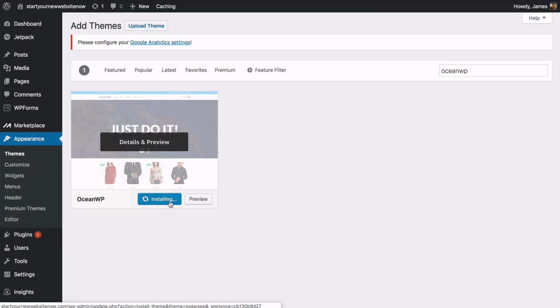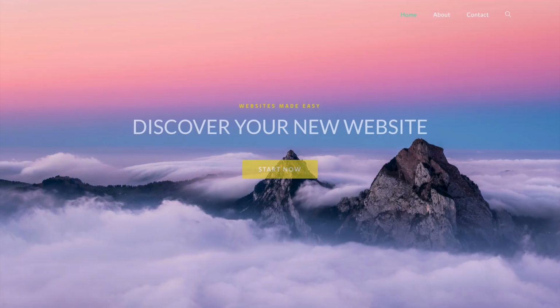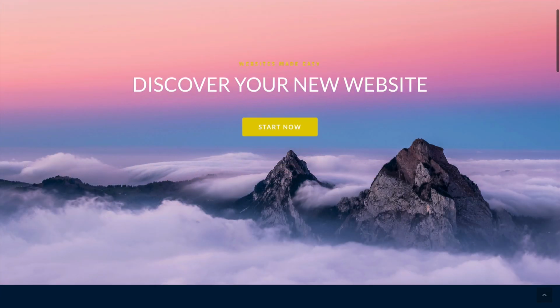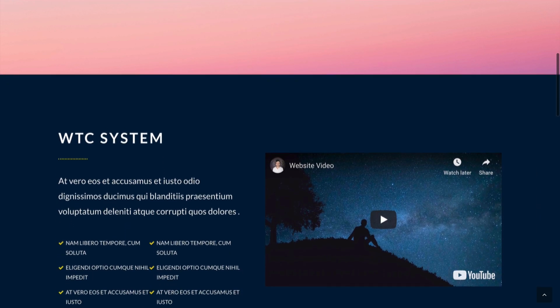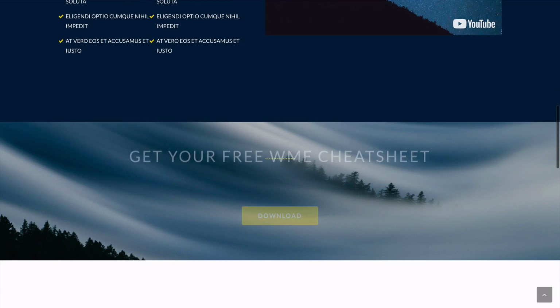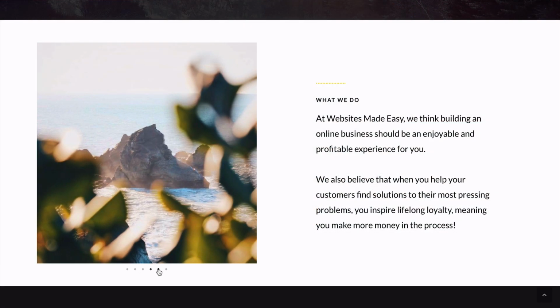Now all you do is click on Install and then Activate. And you'll see your new website theme is now Ocean WP. So you've just changed your entire website. It's still a blank canvas for you to make as you like, and that's what we're going to do right now. I'm going to guide you on how to create this exact website with all the images included. I'm going to give you every image we've used on this website so you can follow along and get this done faster than ever before.